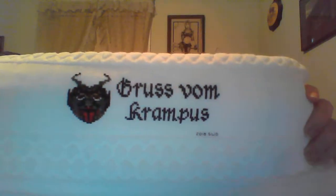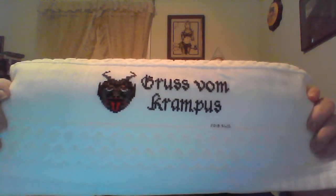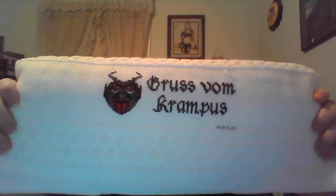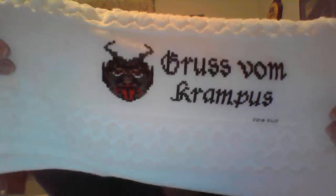So, without any further ado, here is the Krampus towel that I stitched in a day. Pattern was $2 from Bomba Stitches on Etsy. I decided to go with 3 stitches. This is 16 count on this towel. So I went ahead and did three strands for the black and 2 for the rest. And I think it turned out very well. And my friend is not going to know anything about it because I don't think she watches my videos.